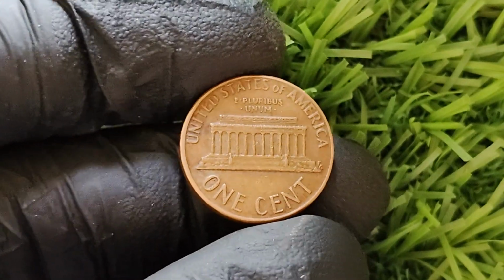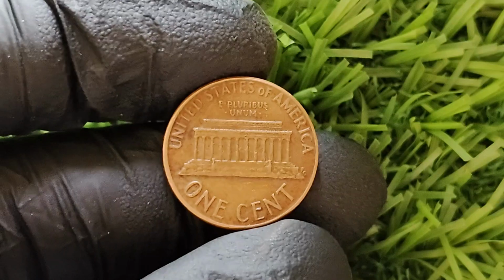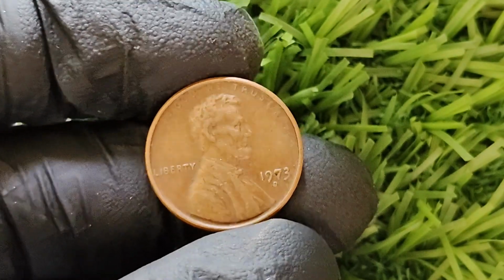Check your change. Get those old jars, coffee cans, desk drawers. Look through every last penny. Use a magnifier and look for 1973 D Lincoln pennies with errors. Compare them to photos online or grab a coin book to help identify rare traits.